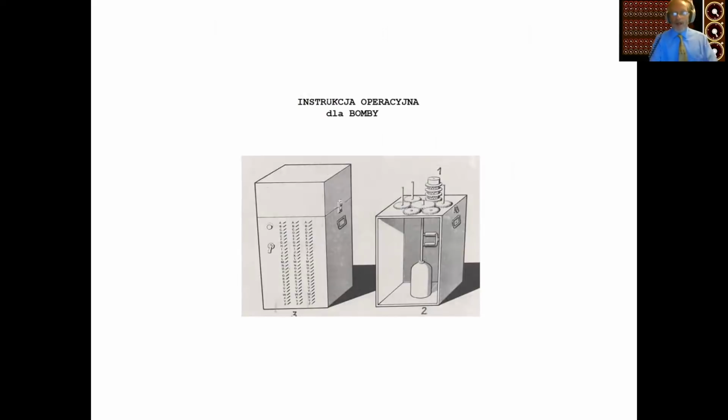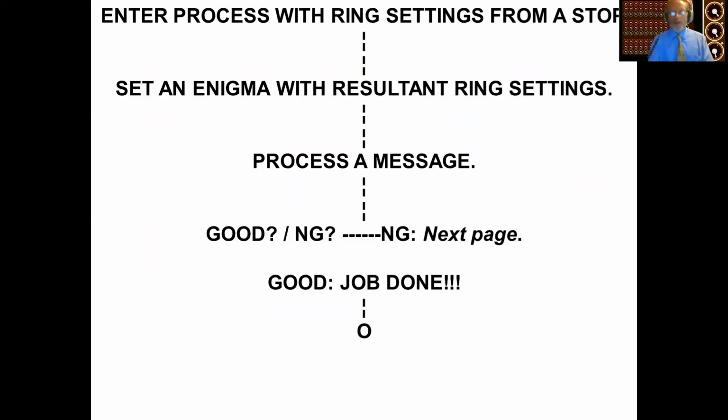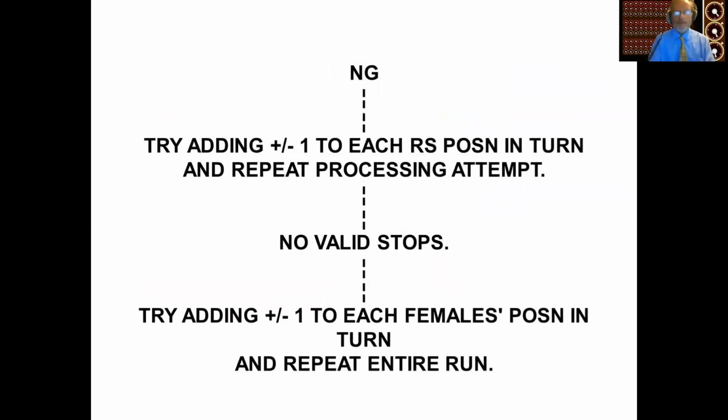Now, it would be interesting if we could find an operations manual for the Bomba, but in fact, there isn't one. No such thing exists. So I just produced my own sort of manual, which says you encrypt some messages, you normalize the headers to get pointers to the actual females, and then you enter the process with ring settings from stop. You set an Enigma with the ring settings, you process a message. If you get a good decryption, then you're done. If not, you have to try again. And one of the tries is to add plus or minus 1 to each of the ring setting positions to see if you can get a good message, so covering that condition where you've got some turnovers in awkward places.